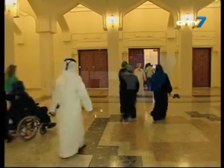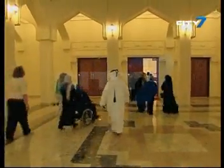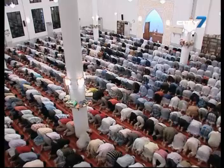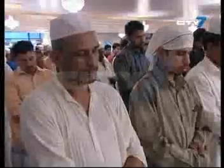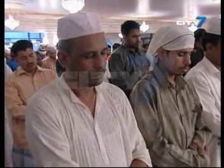Once the state of purity has been achieved, they begin to gather inside. Right here, at this particular time during prayer, there is no young and old, rich or poor. There are no distinctions. Everyone is equal.